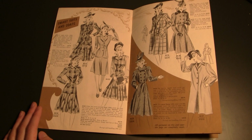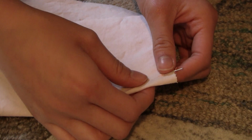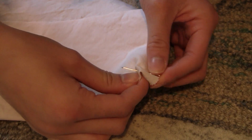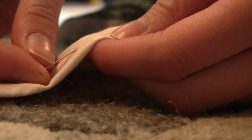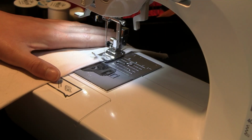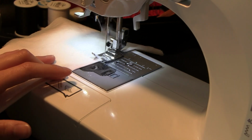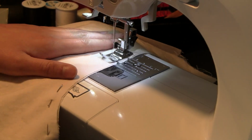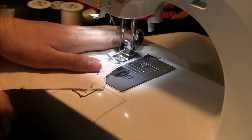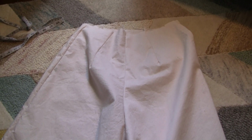And the other page has some coats on it. While my shorts don't have too many tucks, pleats, godets, and other such things like the clothing in this catalog, they do have darts at the waist, which were indicated on the pattern and thus transferred onto my fabric with tailor's chalk. And those were sewed quickly by machine. I also sewed the 2 front pieces together and then the 2 back pieces and seamed it all together at the side seams.